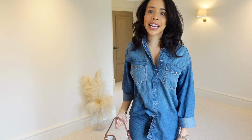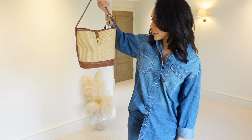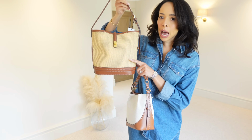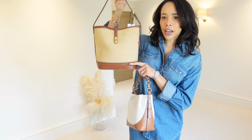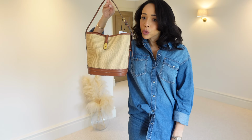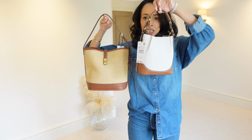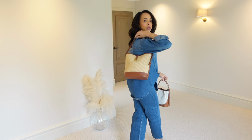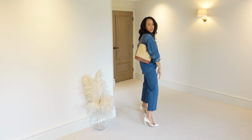This is a bit like the Saint Laurent bag, so this looks really, really similar. I did think that the raffia was a little bit too camel-y, but now I'm looking at it, I really, really like this bag. This is $59.99, so it's a lot more expensive than the ZARA one. This is $29.99, but I think overall, I like the way this looks better.